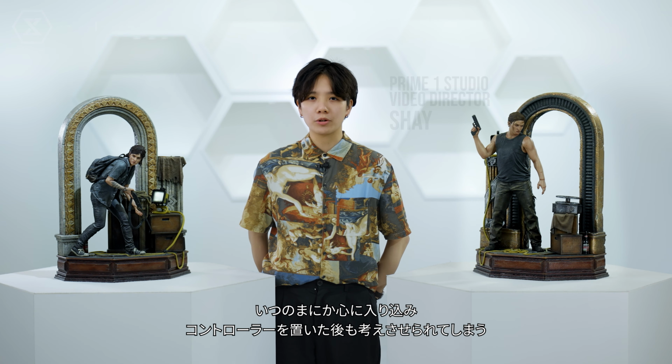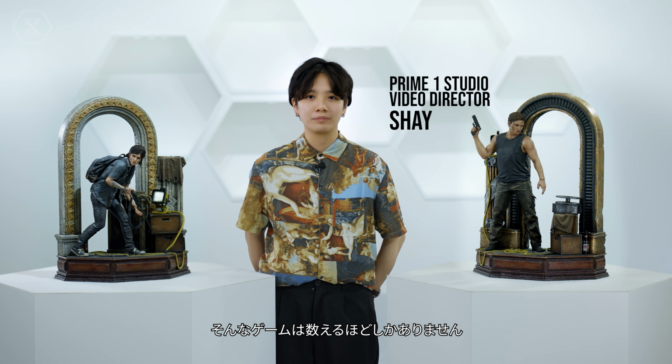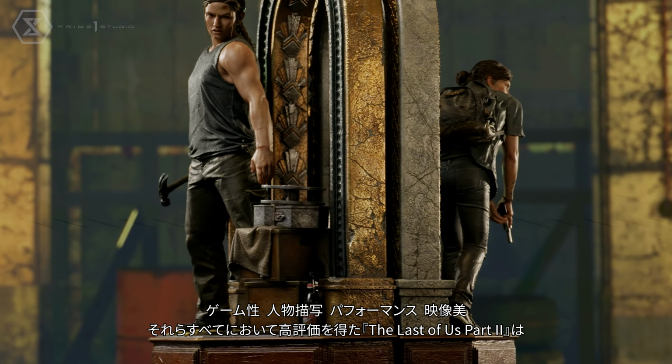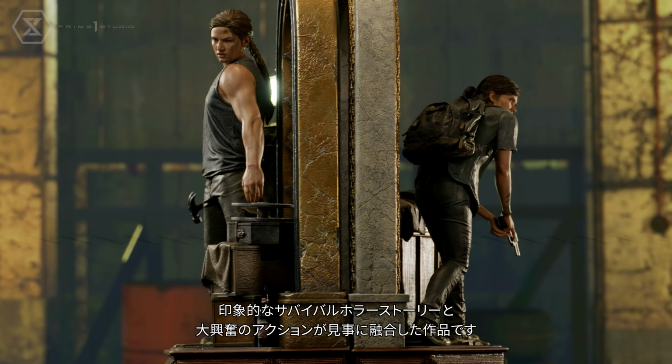Few games get under your skin and leave you thinking about them long after you've put down the controller. My friends, The Last of Us Part 2 is one such game. Critically acclaimed for its gameplay, characterizations, performances, and visual fidelity, The Last of Us Part 2 combines a memorable survival horror narrative with pulse-pounding action.